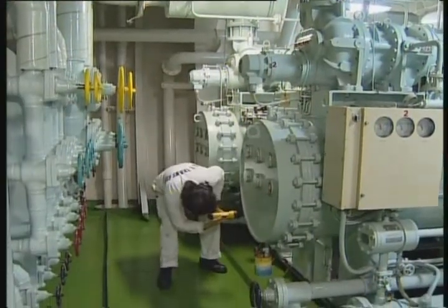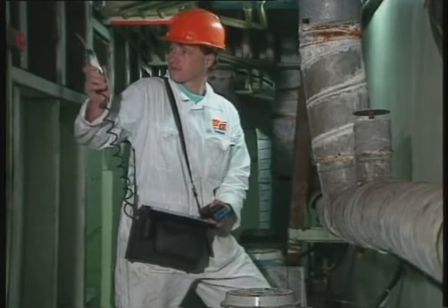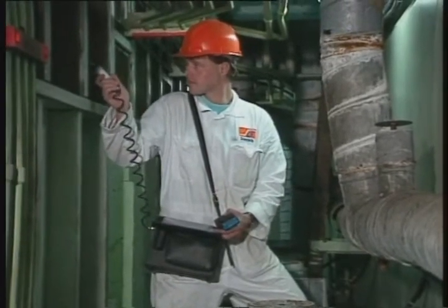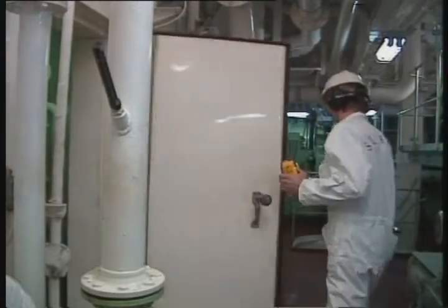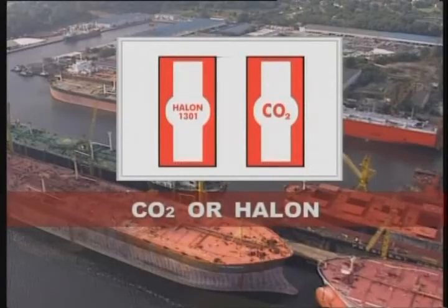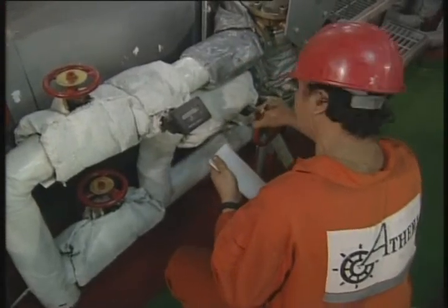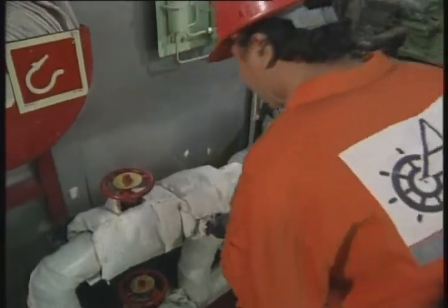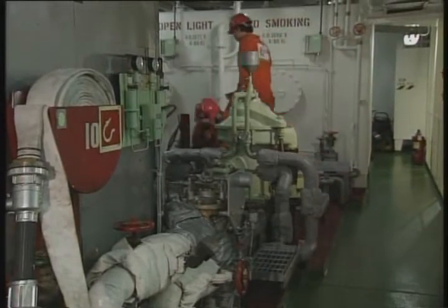Annex 6 prohibits deliberate venting of ozone-depleting substances. These include freons and halons. New installations containing these substances are prohibited, but systems using hydrochlorofluorocarbons are permitted to be installed until the 1st of January 2020. When servicing, renewing, or decommissioning firefighting equipment or refrigeration units containing ozone-depleting substances, there must be no emission of those gases to the atmosphere.